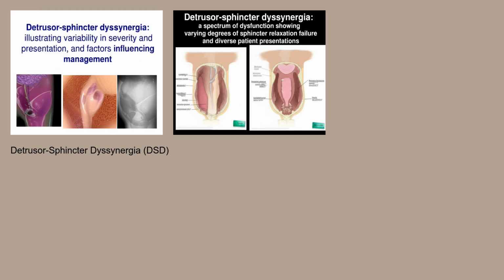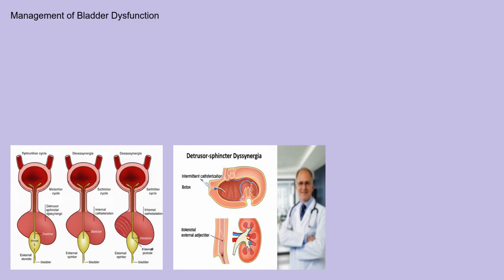on bladder function. The primary goals of treatment are to improve bladder emptying, reduce bladder pressure, prevent urinary tract infections, and protect kidney function. Management strategies often involve a combination of approaches. Intermittent catheterization is a common method to empty the bladder regularly. Medications such as alpha blockers can help relax the sphincter muscles. Botulinum toxin, or Botox, injections into the sphincter can also provide temporary relief.